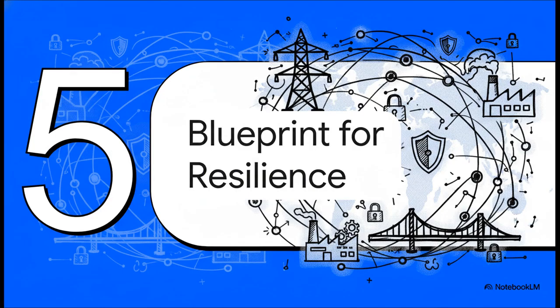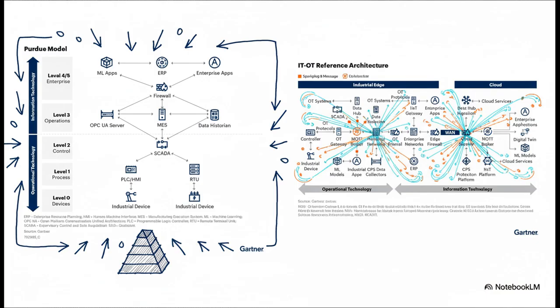And that brings us to the final piece of the puzzle. We need a new blueprint. A blueprint for resilience that accepts that everything is connected and builds security for the world we actually live in today, not the world of 1995. And this slide just shows that evolution perfectly. On the left, you see the past, that old, stiff, layered Purdue model. But on the right, that's the future. It's a distributed, interconnected web that's designed from day one for a constant, secure flow of data.